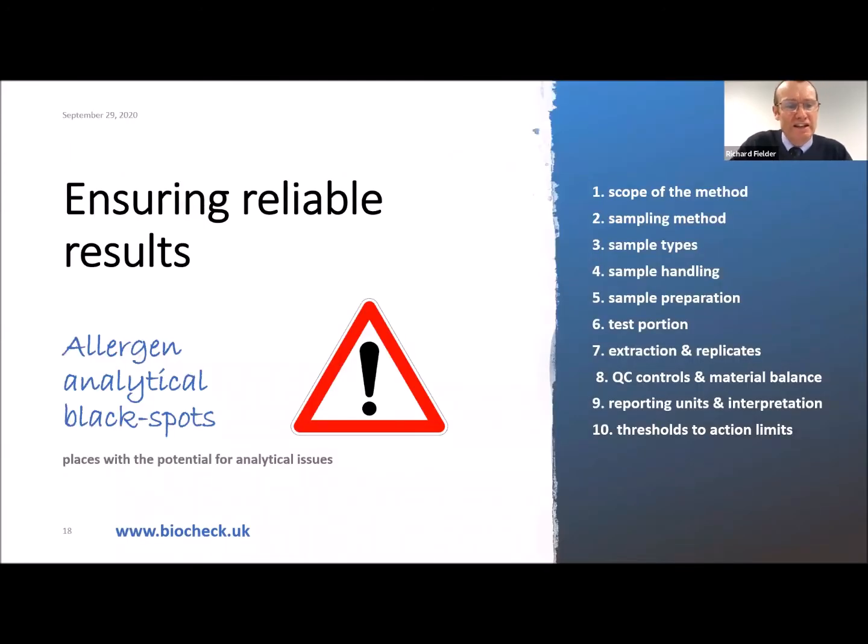So that leads neatly on to 10 places where I believe there is the potential for analytical issues. And if we look at the 10 parts of the analysis I've listed here, the first 7 are to do with sampling and sample preparation. And perhaps that does help to reflect where the effort needs to be put first and foremost to get to reliable results for supporting safe food of the stated quality.